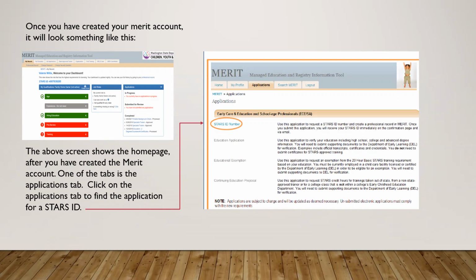On the right-hand side, you will notice that we've clicked on the Tabs Application tab, and I've pointed out here STARS ID number. And if you notice to the right of that, it says use this application to request a STARS ID number and create a professional record in Merit. Once you submit this application, you will receive your STARS ID immediately on the confirmation page and via email. Again, see how important your business email will be throughout this process and moving forward. You'll want to write down your STARS ID at this point so that for the next step, you'll need to enter your STARS ID number.